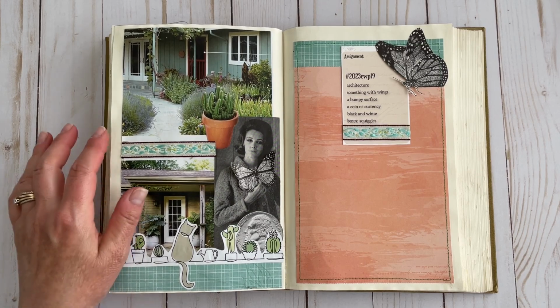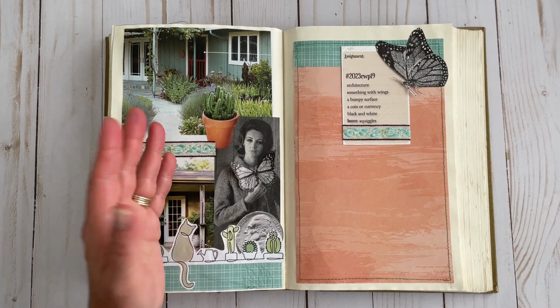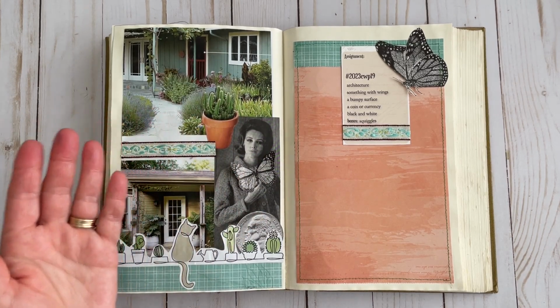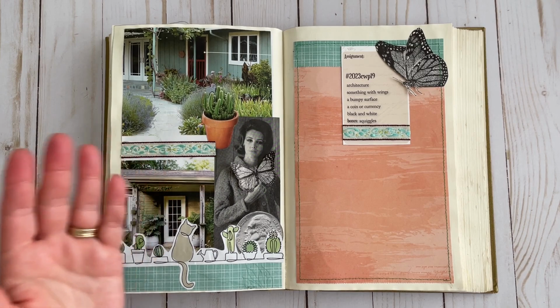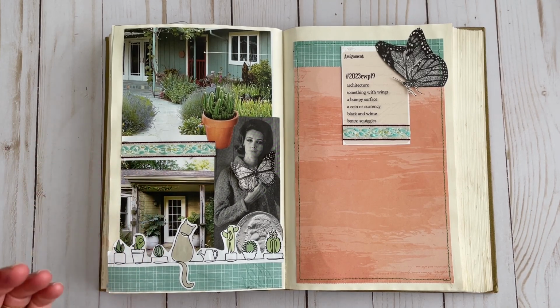And the interesting thing about this is that I initially was going to be gluing this side and using the other side for part of the collage. But when I started to look at this, I thought, wow, I like this better. So isn't it interesting how things can change?